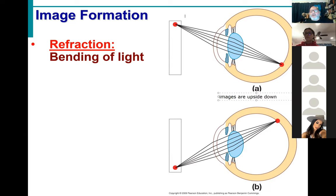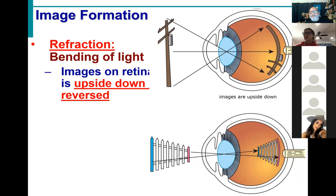And the same way it works for up and down, does it work the same for left and right? Yes. Things that are on the left in the outside world are on the right in our retina. So not only are the images upside down, but the images are also reversed. So why, when you look in a mirror, is it not upside down? It's only left and right.